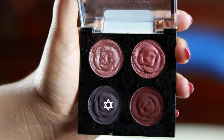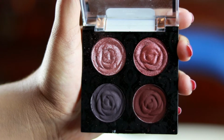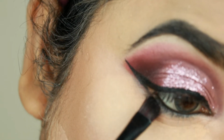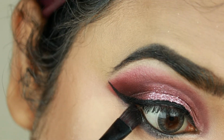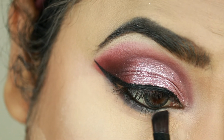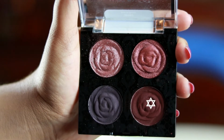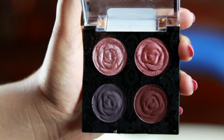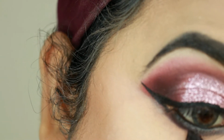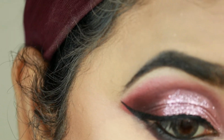Now I'm taking this dark purpley black shade from the palette and I'm just smudging out my entire lower lash line. Now I'm taking this beautiful burgundy shade from the palette and I'm just smudging out the border of that previous shade to make it look put together.